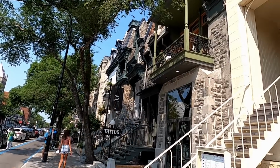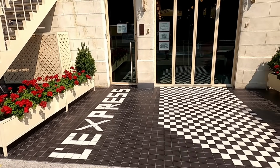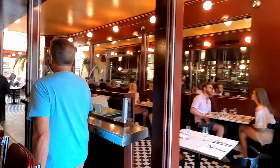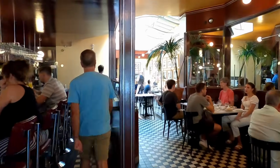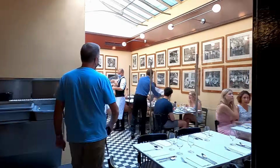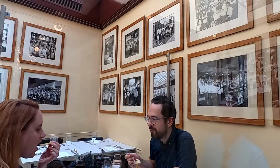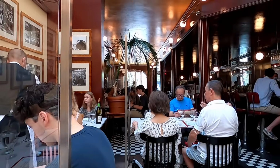Le Plateau also has lots of great French bistros. One of the best is L'Express. Let's head inside. Make sure to make a reservation in advance for this busy Le Plateau staple with the black and white checkered floors. It's been in business for more than 40 years, since 1980. Each one of the photographs on the wall shows the staff who worked here for each year that L'Express has been open. What a cool restaurant.